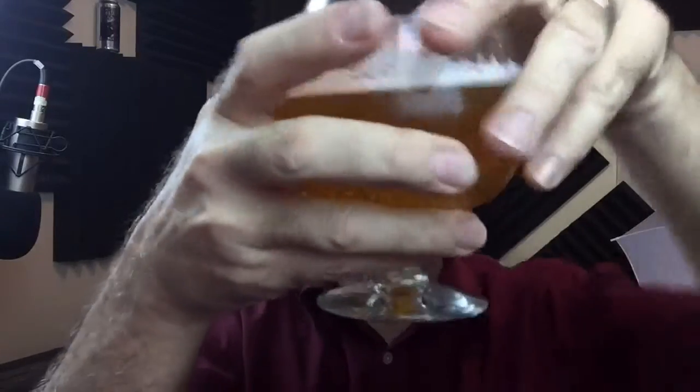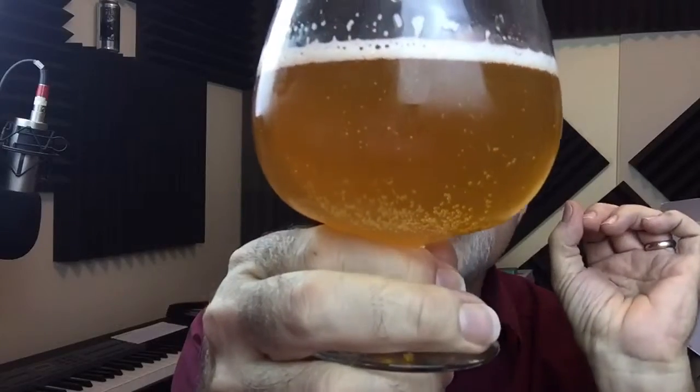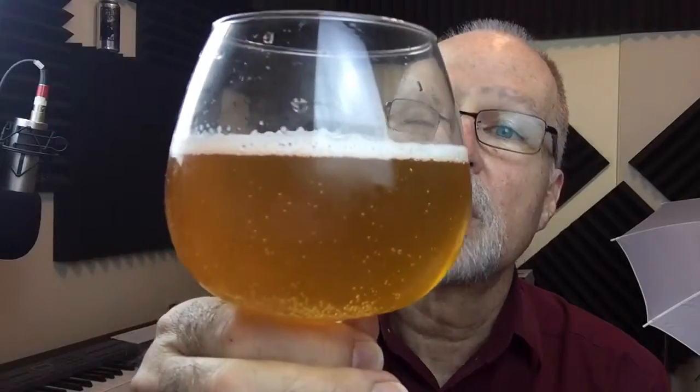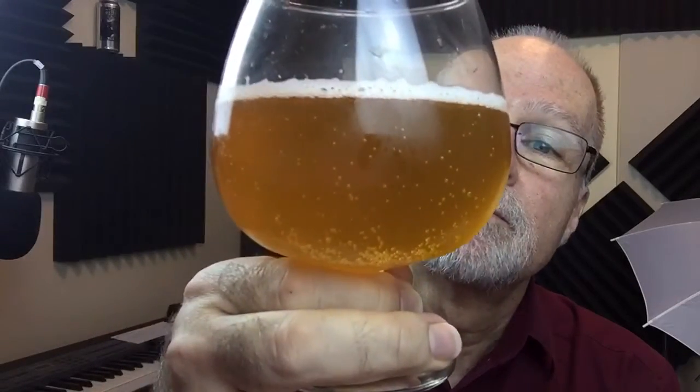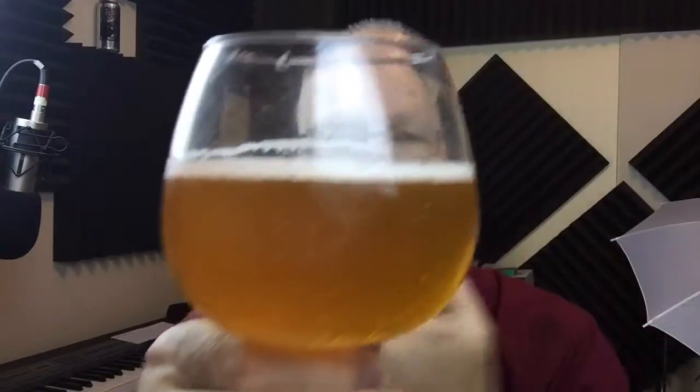And it's not perfectly clear, but there are no particles. The only thing I see floating in there are the small carbonation bubbles rising up, and there's not a ton of those. I wouldn't expect it to be super carbonated anyway. But it's got just a little haze to it. Not bad at all. Going to smell it.